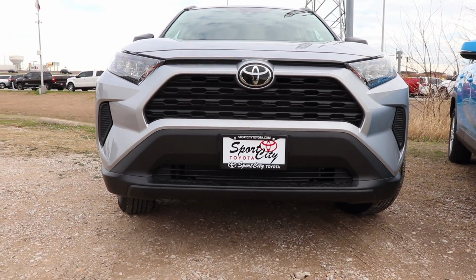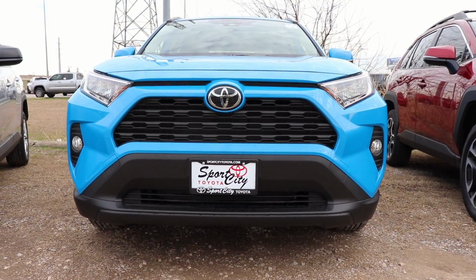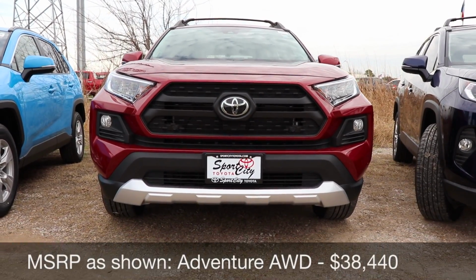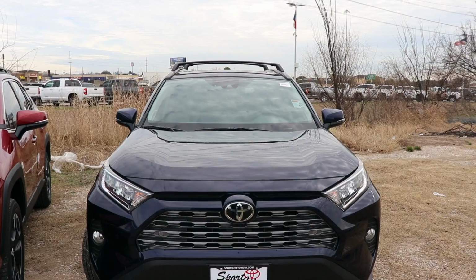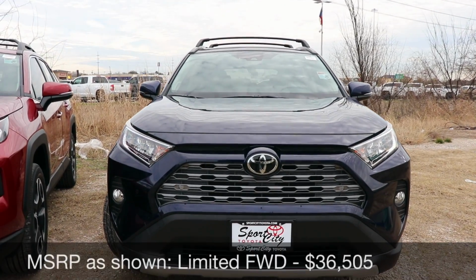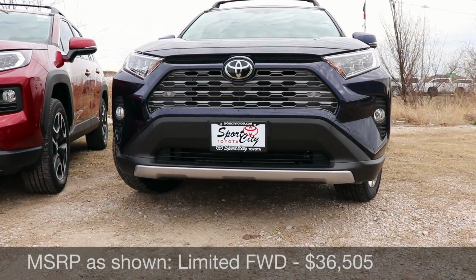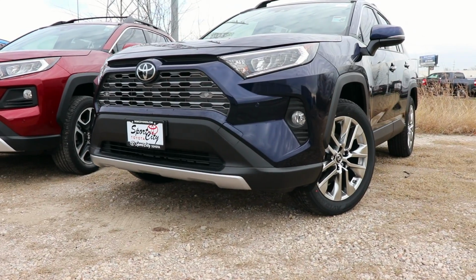The grilles are another spot of difference. On the LE trim and the XLE trim and the XLE Premium, you'll get this black hexagon front grille. Then once you get to the Adventure trim is when you get this split bar upper grille. And then once you move over to the Limited model, you get a dark gray metallic colored hexagon grille. In some lighting, it almost looks a little bit chrome. And then on the Adventure and the Limited model, you also get active grille shutters on top of that.